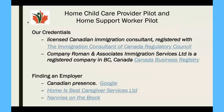Finding an employer: we will be helping you because of our Canadian presence here. We are here in Canada, and we will be your liaison in terms of finding employers for you. Immediate relative as the employer, yes, definitely. We also have a company here called Home is Best Caregiver Services Limited, wherein we provide recruitment for caregivers. This is our platform for employers looking for caregivers. The other one is our Nannies on the Block.